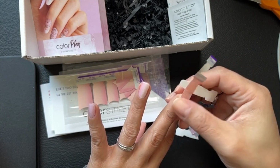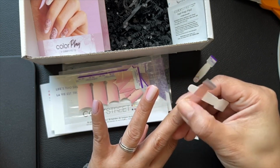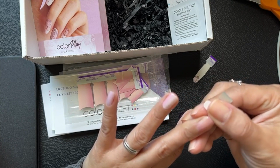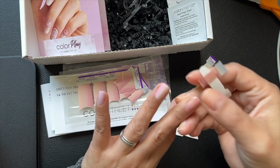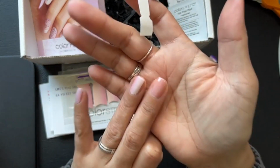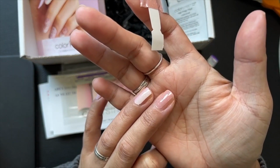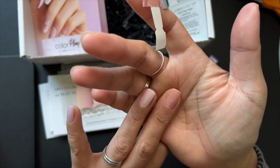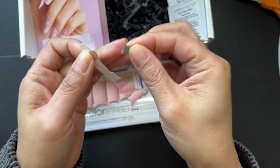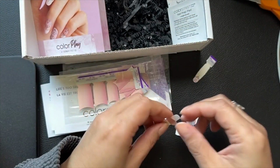It reminds me of that sheerness of kind of like Soleil Ballet from back in the day. Okay, that looks like I have nothing on my nails, you guys. Do you see that? Oh, you can see the line there. But here, I'm going to double it on the one. I'm going to offset. See if you can tell what it looks like doubled.